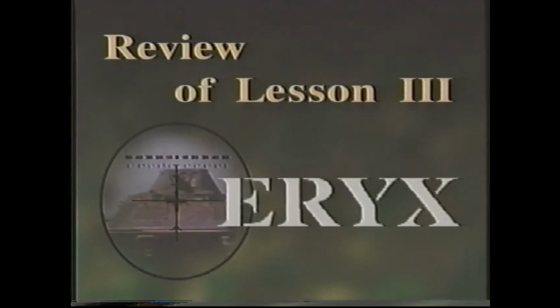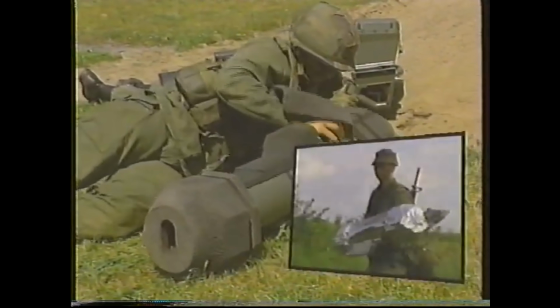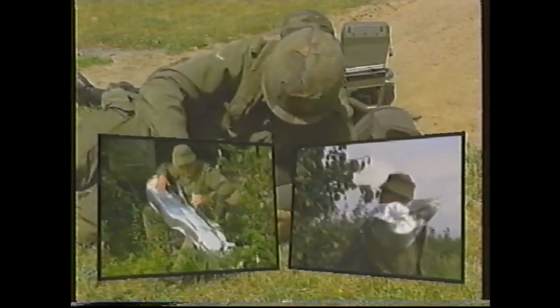This review summarizes the main points of Lesson 3. Practicing the procedures for firing, transporting, and storing Eryx in the field will help to ensure that this weapon increases the operational effectiveness of our infantry.